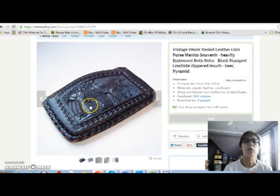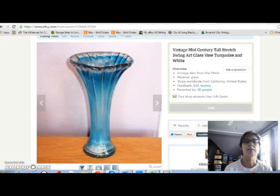This tooled leather coin purse from Mexico from the 1960s was part of a lot of 5 that I bought for $2 apiece. This one was probably the nicest one, and I sold it for, where'd it go? $14.